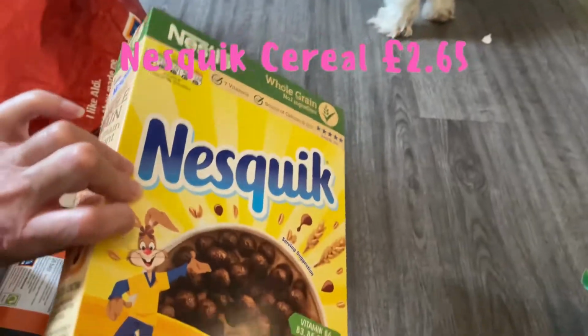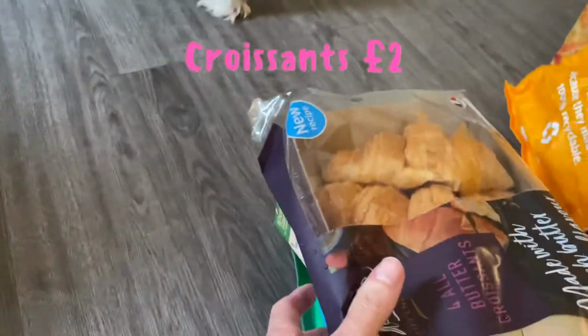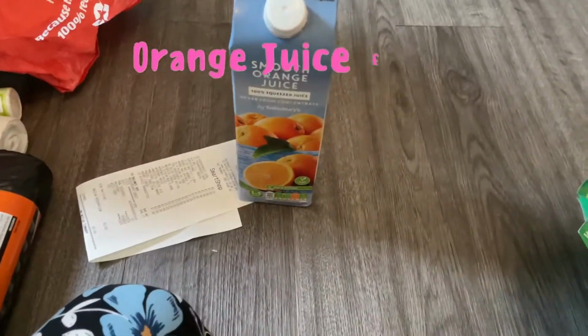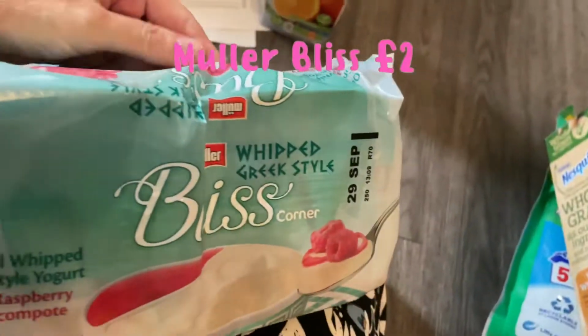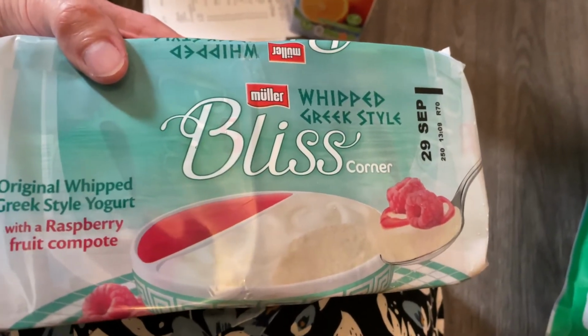Got some Nesquik cereal, croissants, strawberries, smooth orange juice, some of these Bliss whipped Greek style that I like.